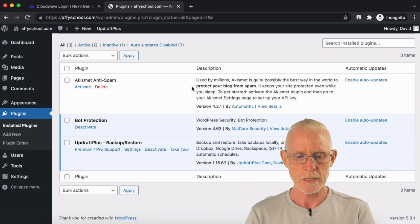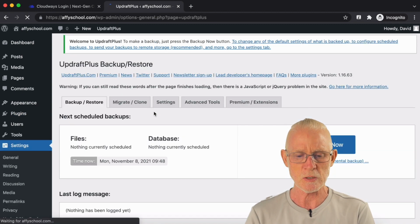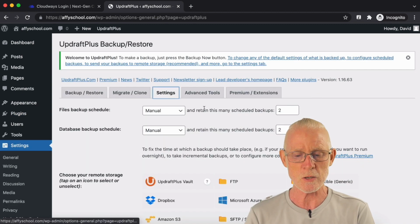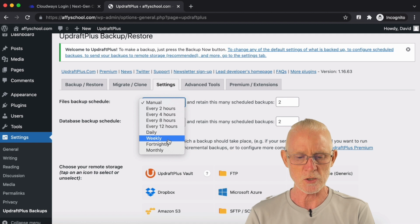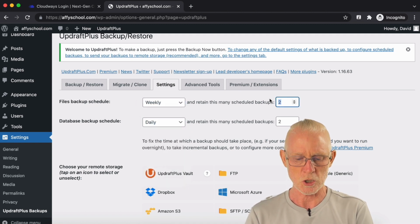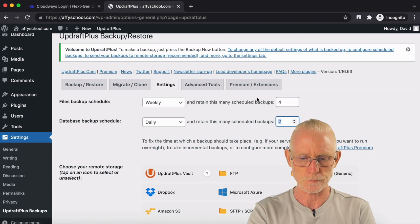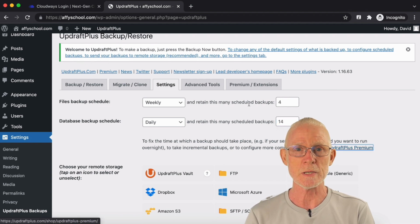Okay, Updraft. Now immediately go into your settings and you should change this setting for yourself. Coming to settings here, and notice it's on manual and it's got 2 here. We're going to change that to weekly, and we're going to change that to daily, and we're going to change that to 4, and we're going to change that to 14. So now we have 2 weeks of database backups, and we have 1 month's worth of file backups.